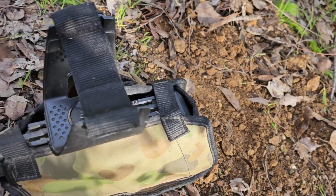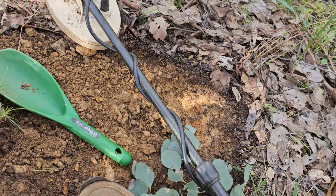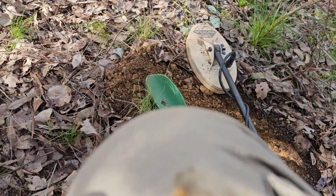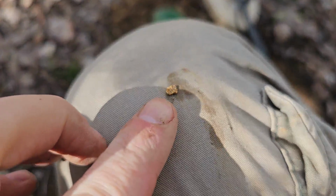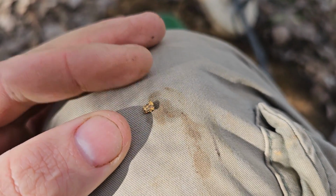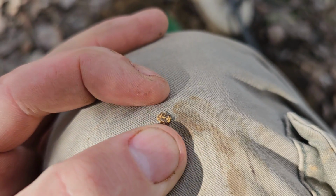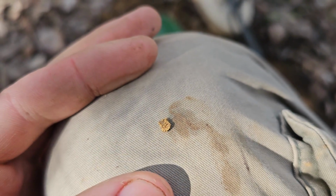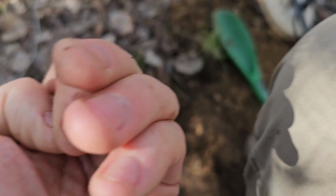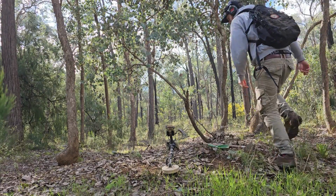Got a shotgun pellet just there, covered my hole up. Thought this was going to be another shotgun pellet. It was down quite deep and really faint signal to start with. That's why it was on its side, and I could just barely hear it through the headphones. That is a cracking little nugget.